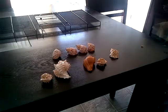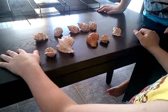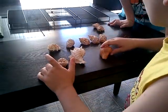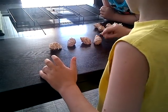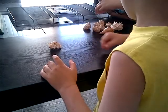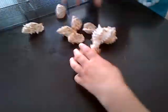Why do you need so many shells? Because they have to grow. And they like to switch shells? Let's count how many shells. 1, 2, 3, 4, 5, 6, 7, 8, 9, 10. You got 10 shells. Wow. Let's get a close up. We're like shell rich.